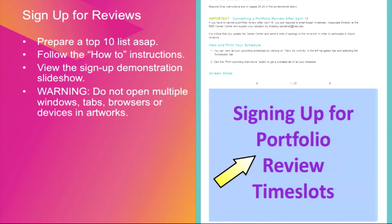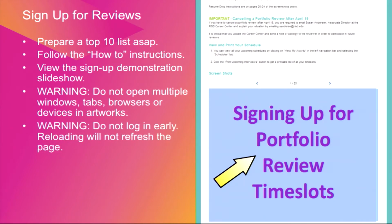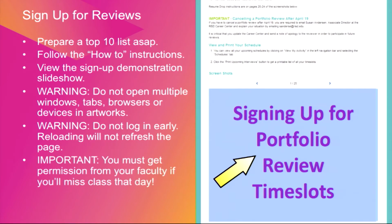And here are the warnings. This is the technical information. When you are working in artworks, don't open up lots of windows and tabs. So at the time of registration, keep it really focused on just signing up for those time slots. So avoid a lot of those extra tabs and don't open up multiple browsers at the same time. The next warning is don't log in early, because if you think you can refresh, it won't activate until 6. You will have to log in again. So be sure that you log in right at the time and don't log in early, and that refresh situation doesn't work in reloading.